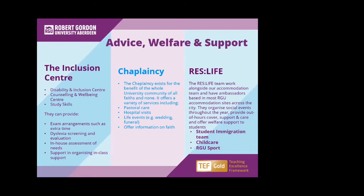And you don't need to be staying there to join. As long as you're an RGU student, you can just feel free to join any of the things that they arrange. And I find that quite useful, especially if you're in your first semester and you want to meet new students. This might be something that you want to take a look at.